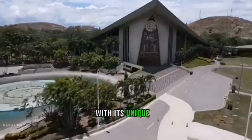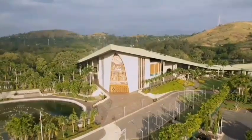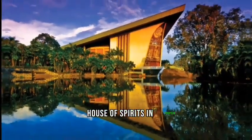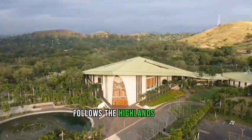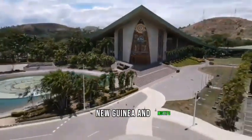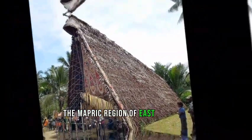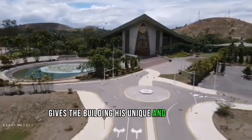the city, with its unique shapes mixing the Abalam tribe, House Tambaran style, the House of Spirits, and the traditional Highland Circle house. The main building is built in House Tambaran style, House of Spirits in Tok Pisin, with its A-frame and long design, while the cafeteria's structure follows the Highlands roundhouse. With a superb facade, rich in mosaics depicting Papua New Guinean motifs, the complex is one of the most remarkable monuments in the city. Inspired by the traditional sacred houses in the Maprik region of East Sepik Province, the rocket-shaped roof pointing to the sky gives the building its unique and futuristic look.